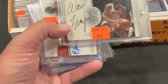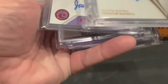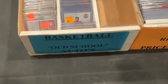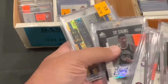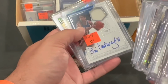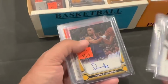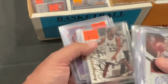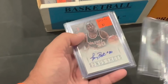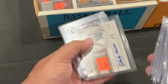So again, I had mentioned earlier, I am definitely a sucker for legendary players on modern cards that are on-card autographs. So Walt Frazier and Elvin Hayes, I definitely gave a thought to. Got Bill Cartwright there. So these types of boxes, when I see one like this, I'll go through it for sure.